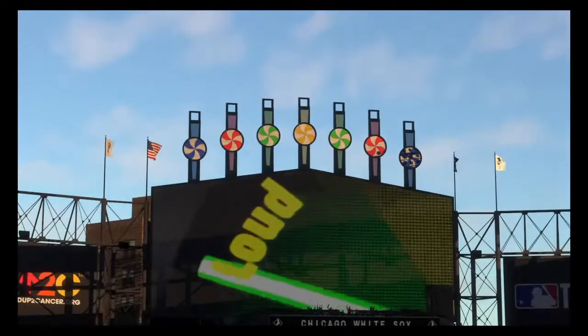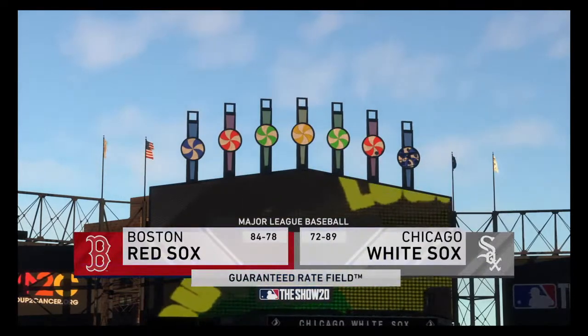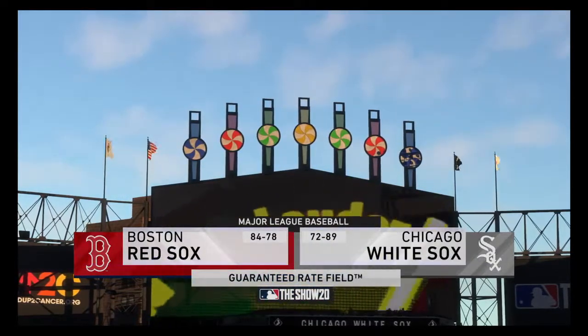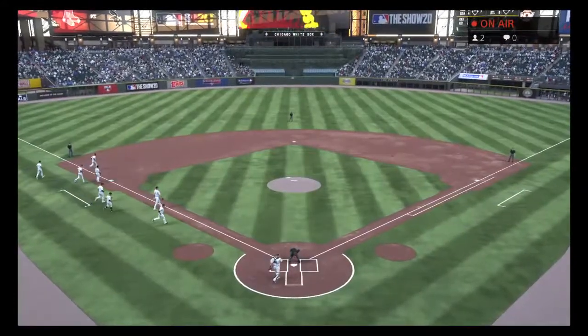We are under the lights as the show gets you ready for another edition of Major League Baseball. Ought to be a good one here between the Boston Red Sox and the Chicago White Sox.